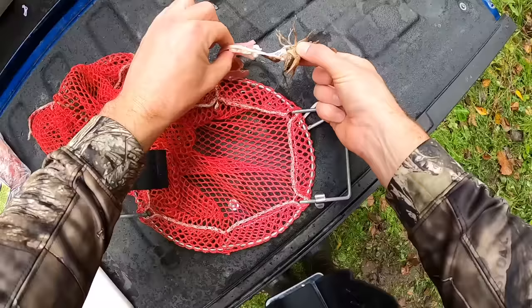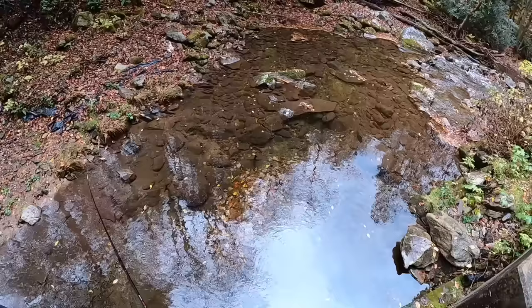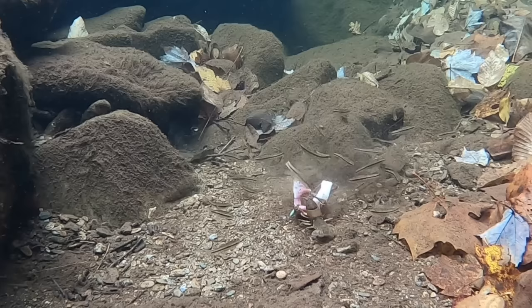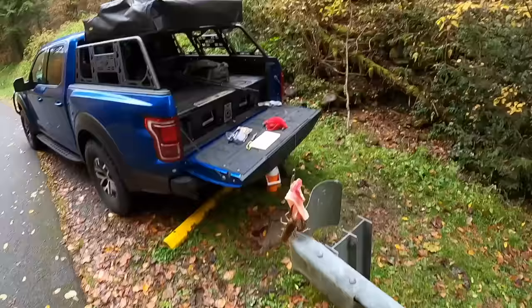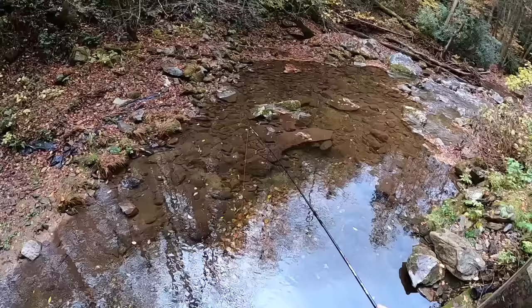There. I can see one coming out. The bacon's not even there. He's just looking for it still. Let's drop the bacon on top of him. I've got him. Another one. I don't know why I'm not just having the red bag right by me. We're just gonna load it up. These crawfish are straight up wanting it too.